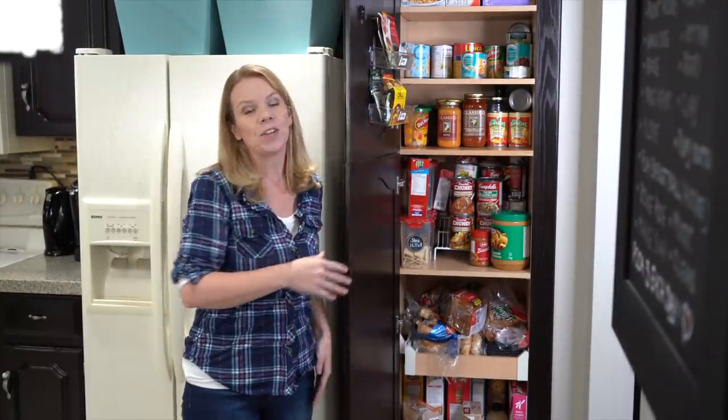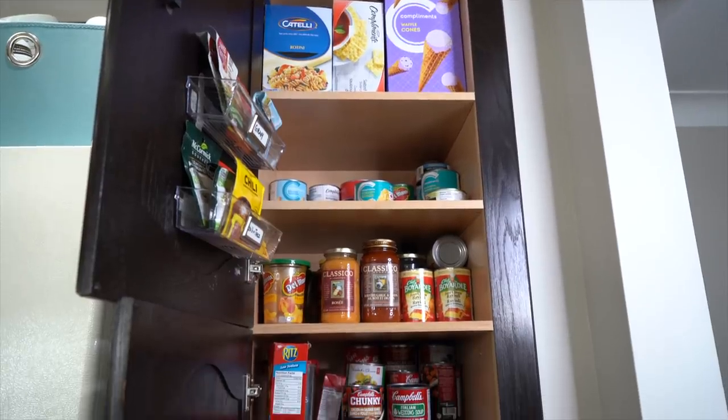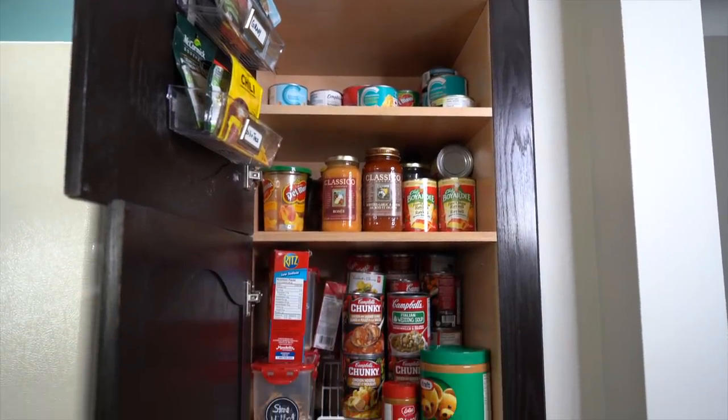So that's what I'm gonna do today. I'm gonna reorganize the kitchen pantry and this pantry to create a more functional space and hopefully end this hotspot for good. So this is the pantry that we put in a couple of years ago. It's very tiny, but we had nothing before. So we cut a hole in the wall and we put in this pantry.